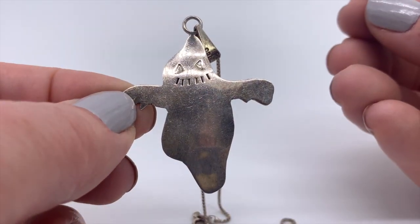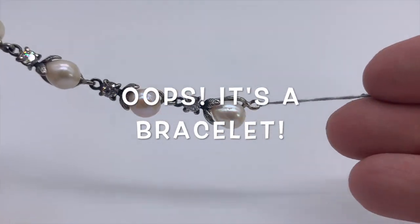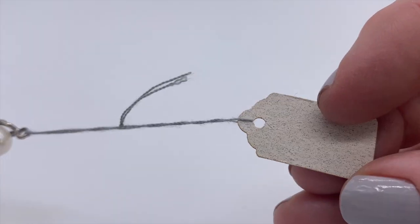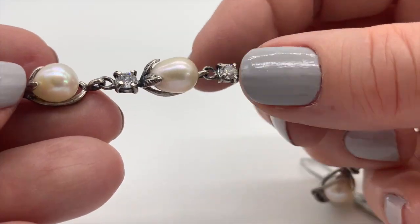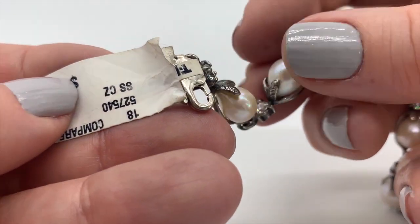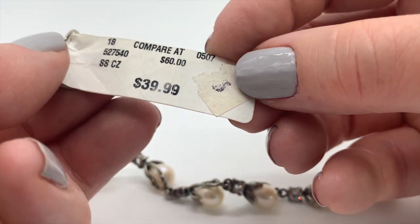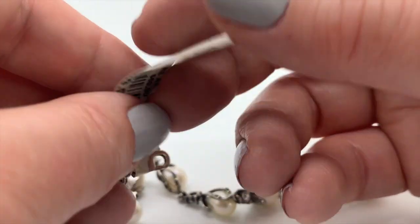Super fun item, right? So I got this beautiful necklace at a yard sale, and I think it was $1 or $2. It's new with its tag. And it says Agam Treasures right there, made in Israel, sterling silver. So this was likely something that was found at Kohl's or TJ Maxx, possibly. And, oh, that does look like it's TJ Maxx, doesn't it? Not sure, probably. They usually have this, right? With the price, $39.99, compare at $60. So sterling silver and CZs.